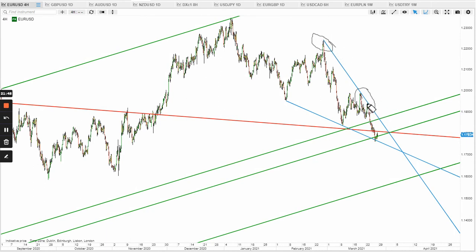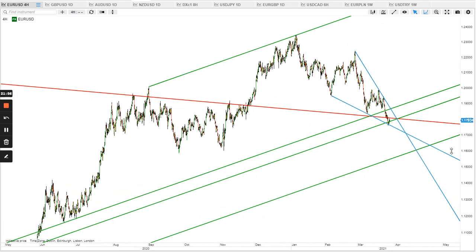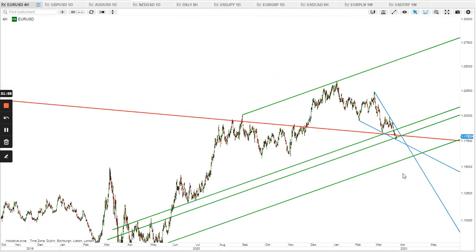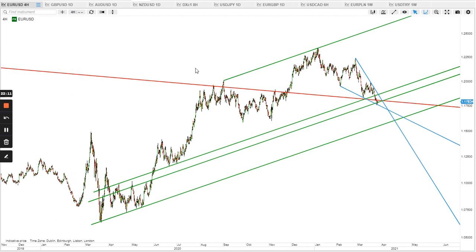Okay, that has 1, 2, 3 touches, perfect. The fourth one should break it, and from there I would be a buyer again. I think very soon, maybe Monday, maybe Tuesday. That is, of course, unless the blue support breaks to the downside. That would be really bad. So we'll see. We'll see how this goes.